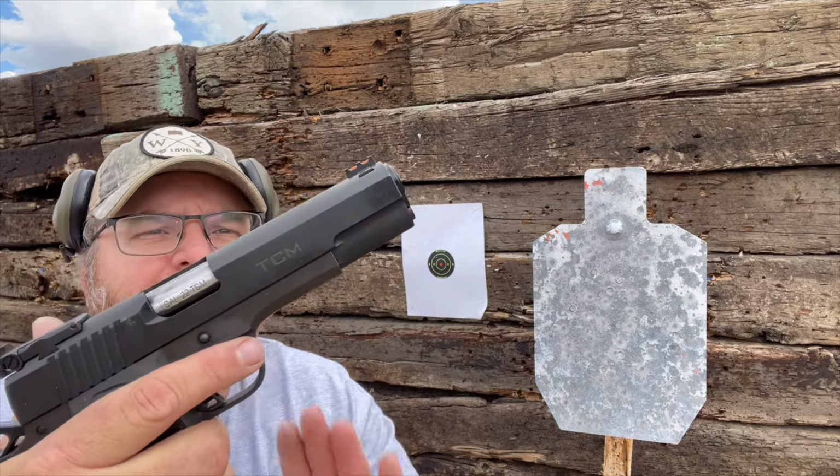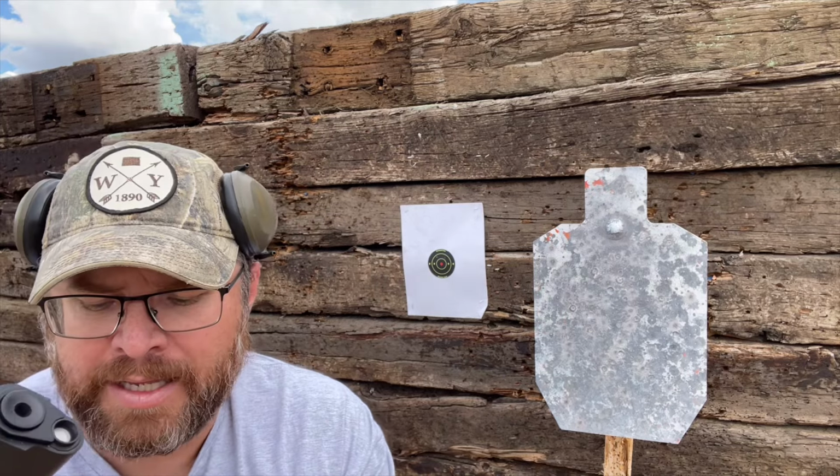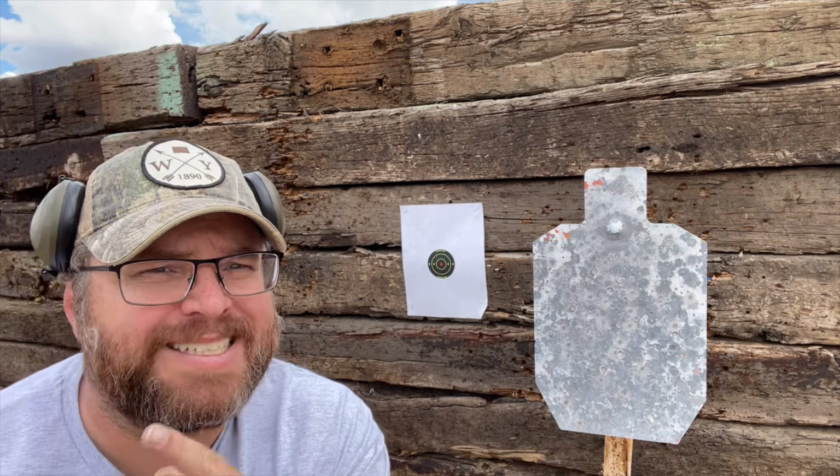All right, folks, accuracy portion of this review. We have our Rock Island Armory 22 TCM 1911. We got a 3-inch shoot and see on this white piece of paper because I once again forgot to bring out a USPSA target. I like shooting on those better. We have 3 rounds of 40 grain 22 TCM. We're gonna go back 7 yards and we're just gonna see how it shoots.